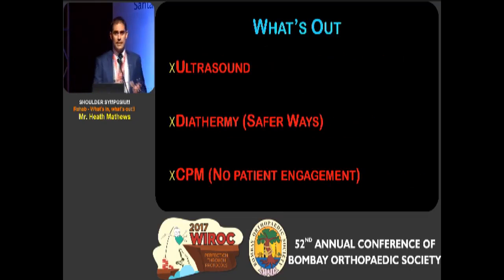These three things I think we're moving away from in terms of modalities these days. Ultrasound, if you think about the depth of the tissue that's getting treated and the notorious inability for ultrasound to penetrate tissues very well on the therapeutic wavelength, I think ultrasound is possibly something that shouldn't be used as regularly, especially when you've got a bit of a time frame problem when you're treating your patients.